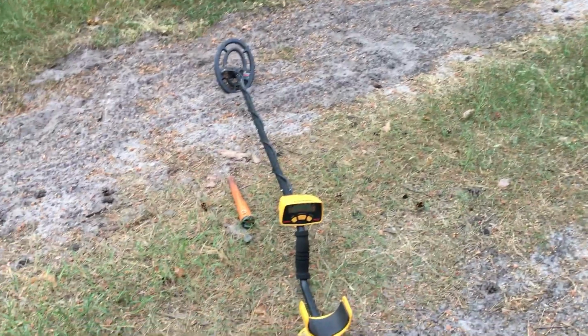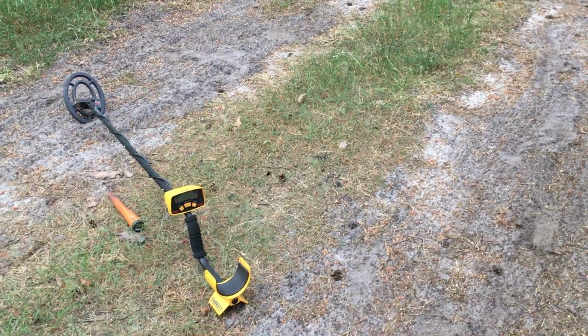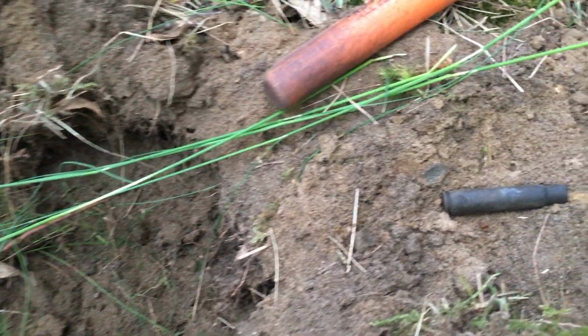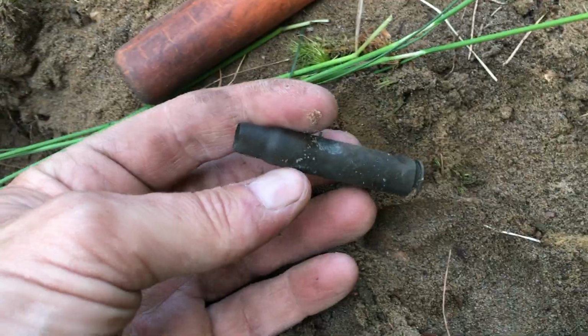No, I'm not getting anything else. Huh. I'm going to keep moving. I'm headed towards a World War II trench right now, so we'll see. You never know, right? Another World War II shell casing. There's just an endless amount of these to be found.